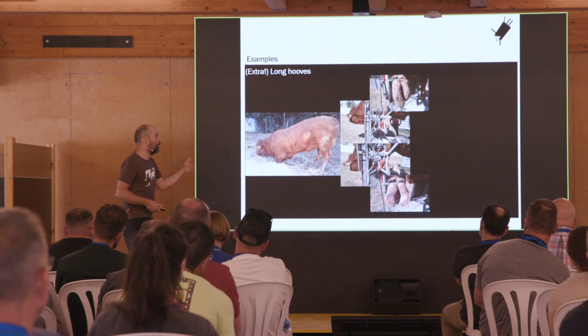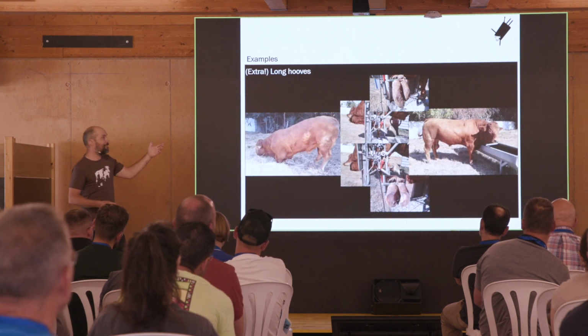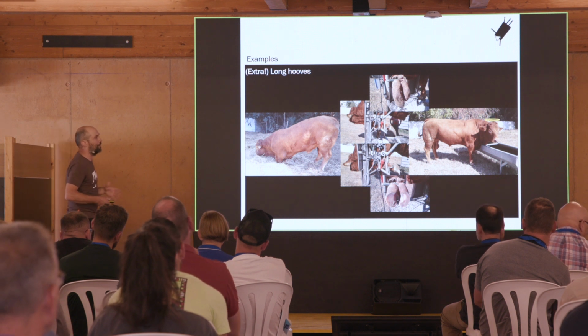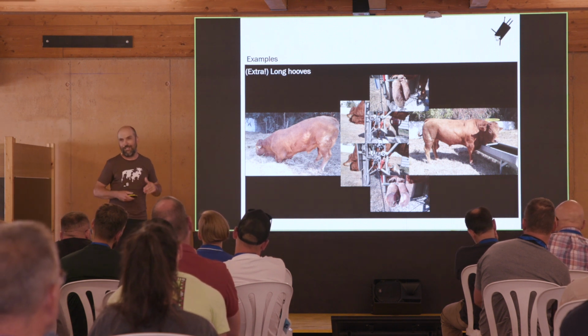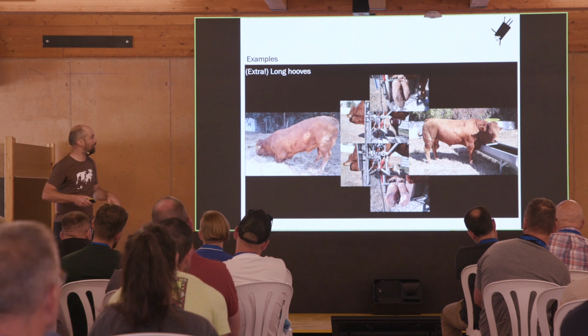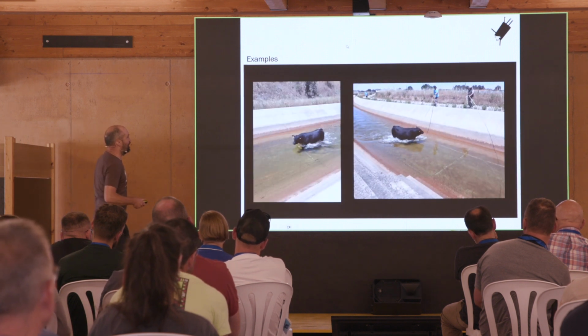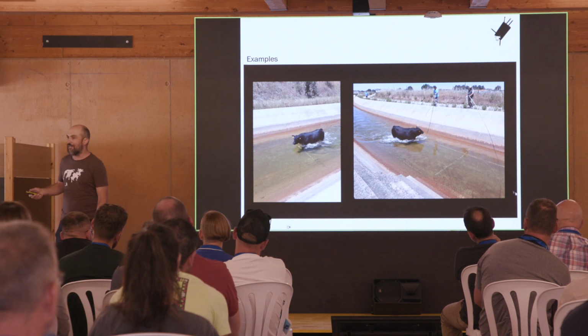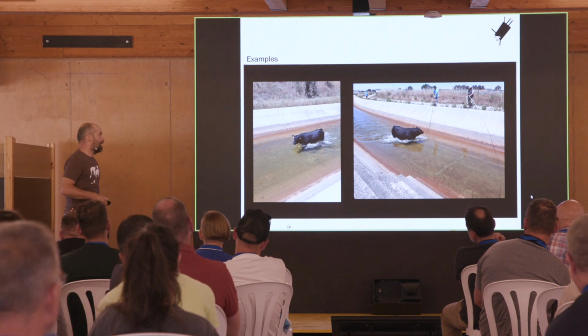So we went, we did a little trimming, and sometimes we have these things. It almost seems like a miracle, but no, all it took was a little trimming to put the animal back on his feet, okay?